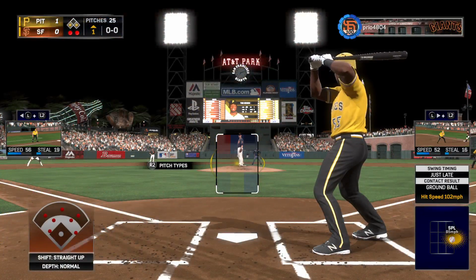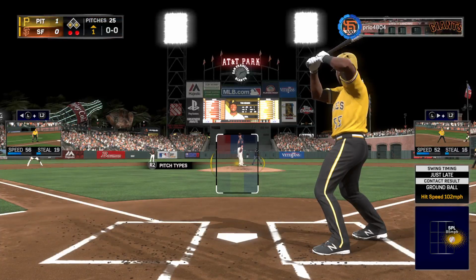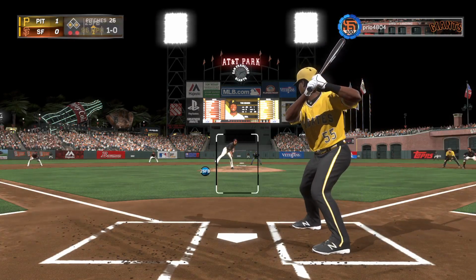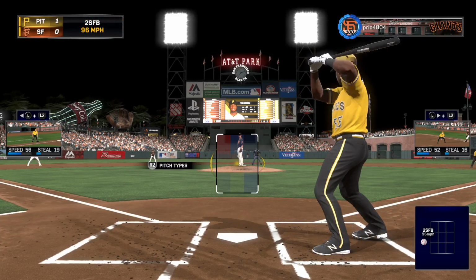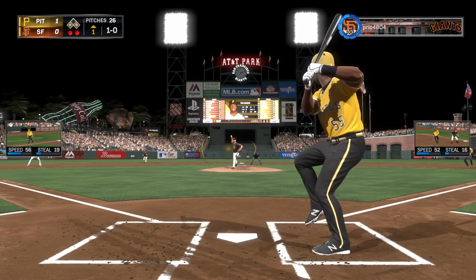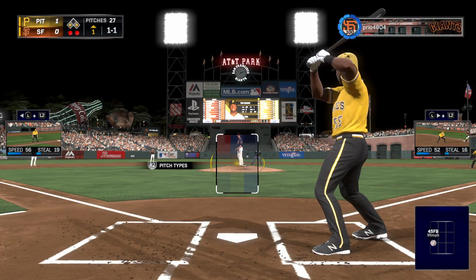Stepping up to the plate, Josh Bell. The first baseman, number 55, Josh Bell. Lays off, 1-0. Well, Matt, the big thing I'm looking at is how many pitches he's already thrown here in the first inning. He's got a high pitch count. So if he continues like this, we're definitely going to see a bullpen game.